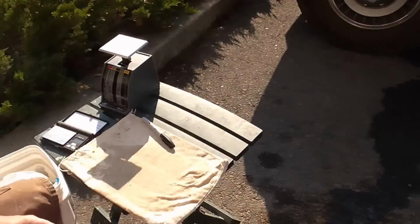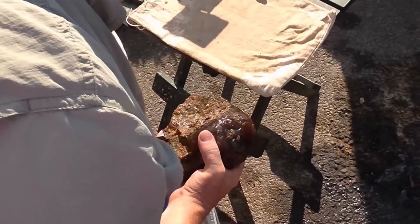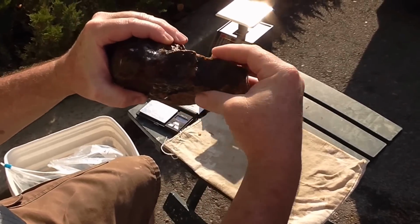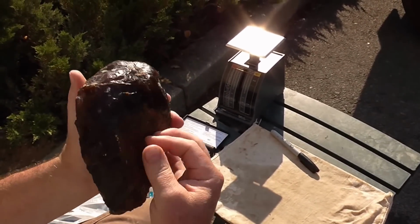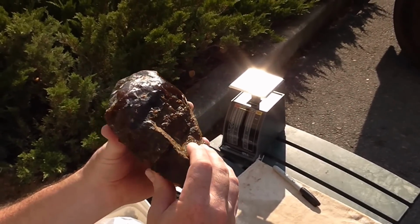And one of my favorites. This one is a nodule that formed at the end of a seam. This end of it here was in a seam. And as the opal was coming up through the seam, the cracks and crevices of the earth, it opened up into a pocket and formed this big round nodule, and it's solidly attached to the seam. Let's see if we can get some light to play through it.